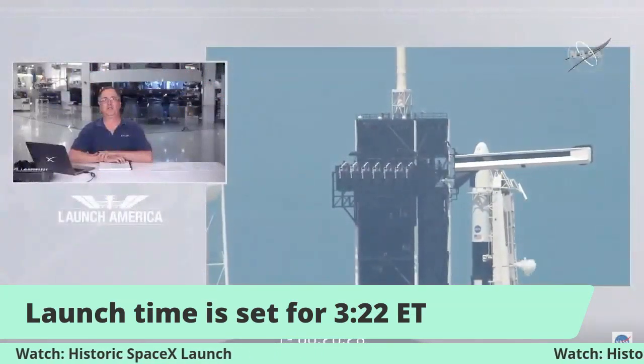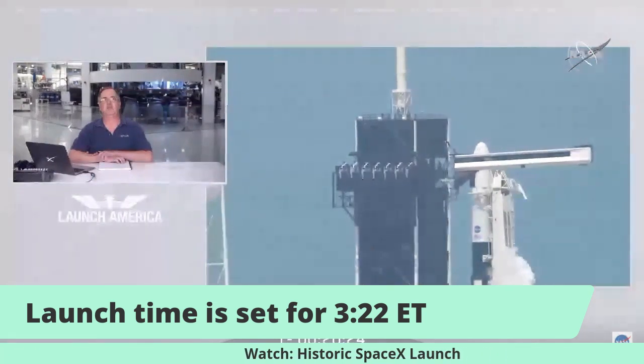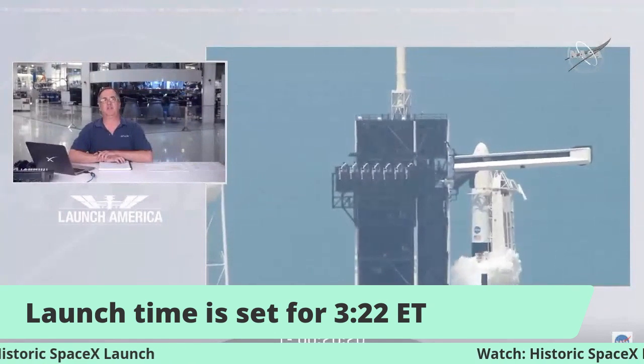T-minus 20 minutes, 30 seconds. We're continuing the countdown. Everything is still looking good for launch of Falcon 9 and Dragon, 22 minutes, 45 seconds after the hour.